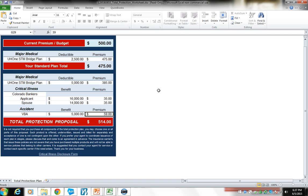If it's a one call close, then I'm jumping back and forth between my UH1 site and getting those numbers, the Colorado Bankers, the VBA. I'm hopping around a little bit, but then I'm coming back here and I'm inputting it all in. Now, if for some reason they don't want to get the critical illness and or the accident plan, guess what? You have another tool here.